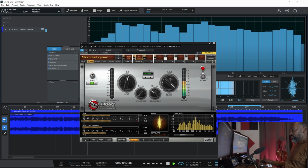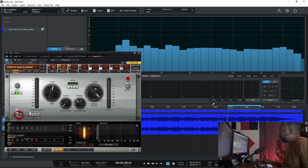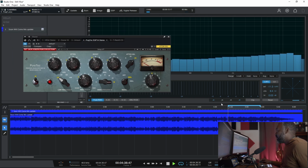Spoken to a prophet. I'm gonna listen to the end and see what the outro sounds like. Now, it sounds great so far to me. I made a slight adjustment in the Pultec EQ, just bringing the bass down a little bit for better balance.